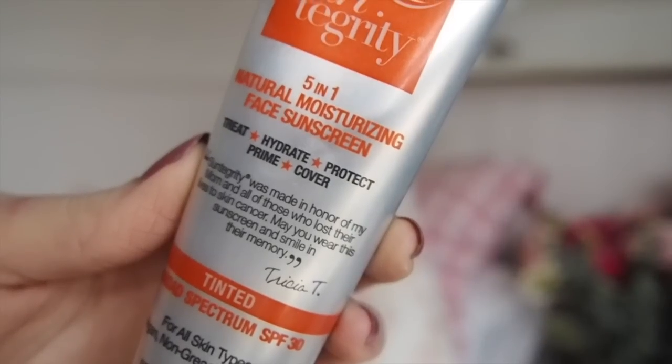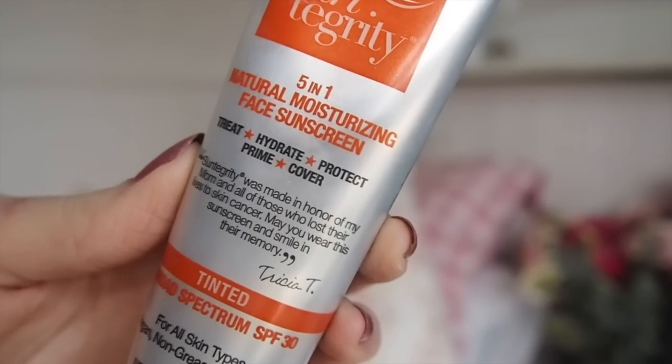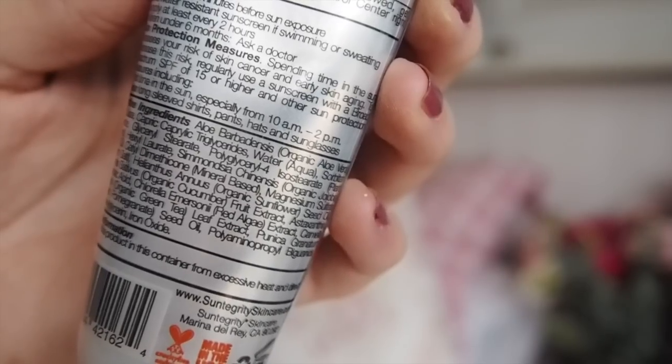And this is a 5-in-1 natural moisturising face sunscreen, but it does have a tint to it. It's light coverage. It's not going to cover any spots or anything, but it is going to even out your skin tone. It feels lovely. For a mineral SPF, it's got zinc oxide at 20%. It's not greasy at all. Like the Ultra Sun mineral sunscreen, that feels like sun cream. You know what I mean? That kind of lotiony, cream feel, whereas this is definitely a tinted moisturiser. It's moisturising, it's nice and light, it doesn't dry my skin out.